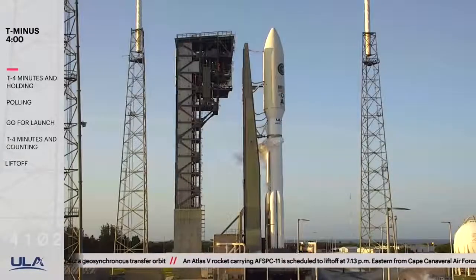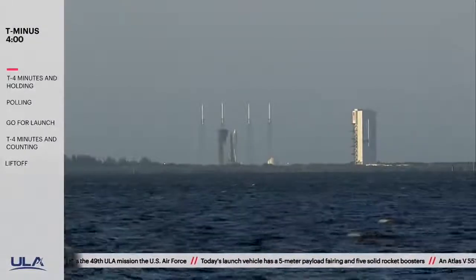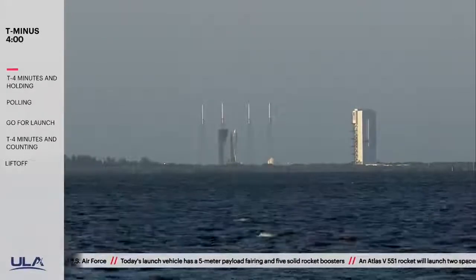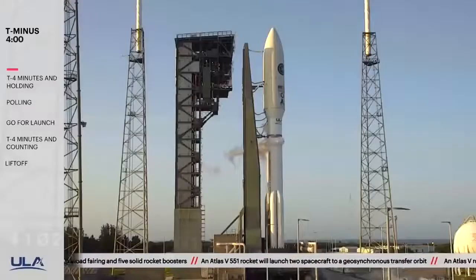Verified. LC, this flight control. Go flight control. Launch on time verified. Roger. All steps are complete prior to status check. LC switch to ready position.